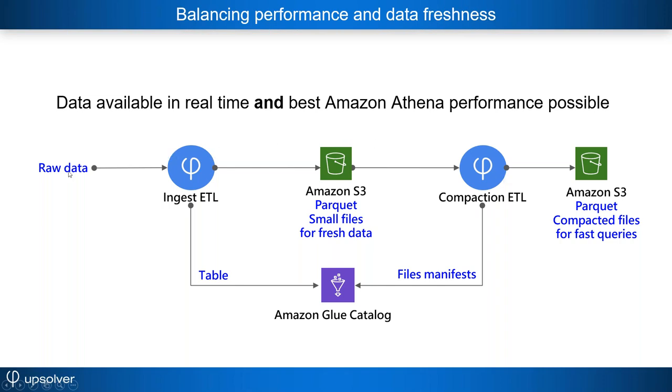The first step is reading the raw data, applying all the transformation that we just added in, and creating small Parquet files on Amazon S3, and creating the table structure in the Glue data catalog. Once this phase is complete, it's already possible to use Athena to query that data set, and the data would be here very fast because this is streaming ETL.